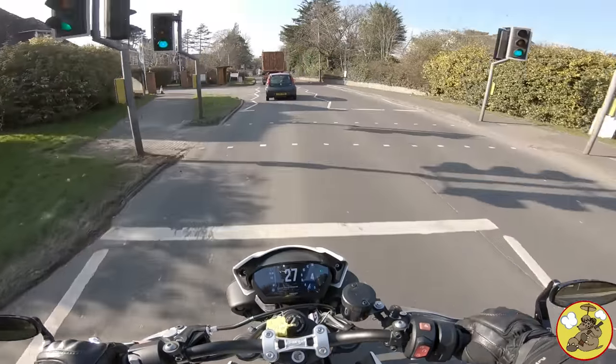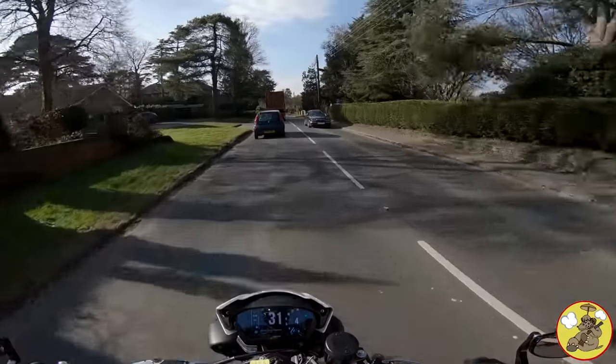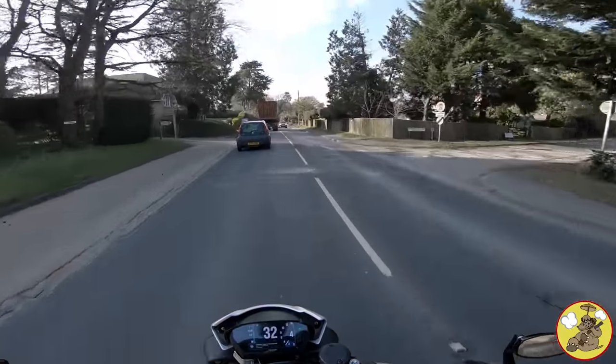I'll tell you, I'm really bloody impressed with this riding position. It's lovely. It actually really feels like it fits me. And the fact that I can flat foot this bloody bike.